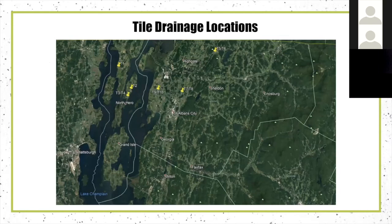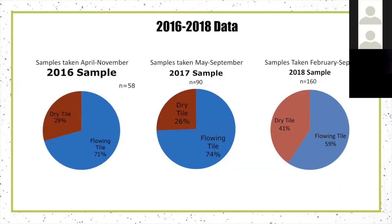So here are our sample locations. You can see they're in Grand Island, Franklin County. One of the things we're always interested in, and everyone else too, is how much the tiles are flowing. We've been doing a similar project for the last 2 years. So you can see this year, certainly it was a very dry year, as Laura alluded to, and the tiles were dry 41% of the time so far. They were only flowing 60% of the time that we went out. So 40% of the time there was no water coming out of the tiles.